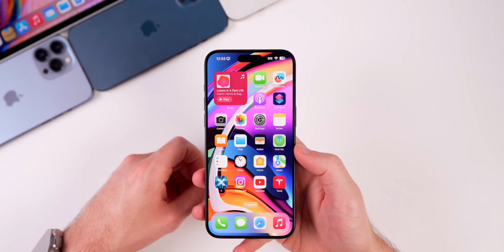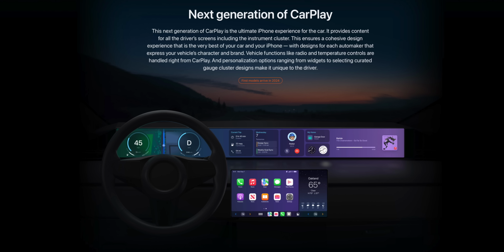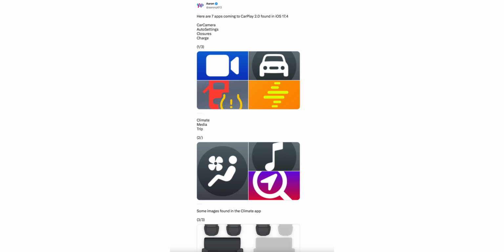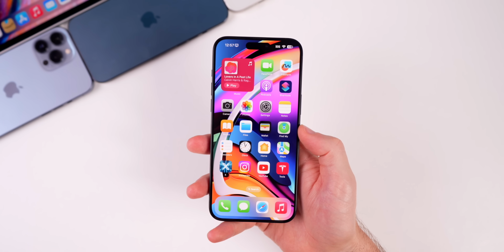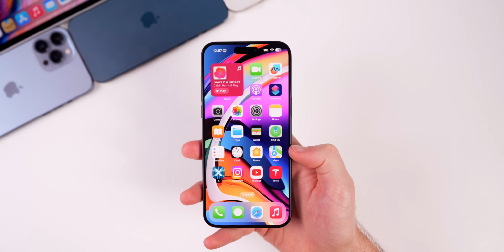However, iOS 17.4 also introduces next generation CarPlay support. So CarPlay 2.0, which is going to launch in the US later this year. There's now 8 new CarPlay applications that are implemented in the code of 17.4. And you can see that these are car camera, charge, climate, closures, media, tire pressure, and trips. And then also this goodbye text was in the code of iOS 17.4, which suggests that Apple CarPlay 2.0 is going to show this when you turn your car off, which is going to be super satisfying because that is, of course, the same font that we get the hello on the Mac and the iPhone.